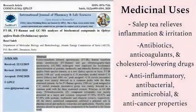When it comes to medical uses, salep helps to relieve inflammation and irritation. People will boil it with water and give it to children and those who are ill or healing from surgery. Bee orchids might have several more medical uses in the future, however. A 2020 study analyzing the biochemical compounds in Ophrys apifera found that the plant could be important in many medical applications due to its richness in secondary metabolic components.